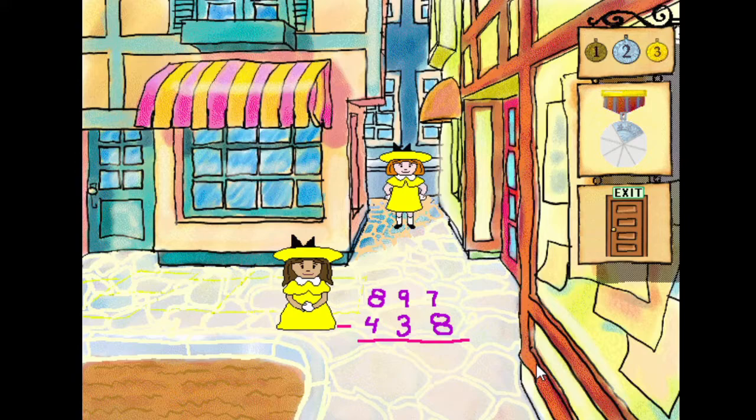First, subtract the ones place. The top number is smaller than the bottom number, so we have to regroup and borrow from the tens column. Next, subtract the tens place. Very good! Now subtract the hundreds column. Spectacular!